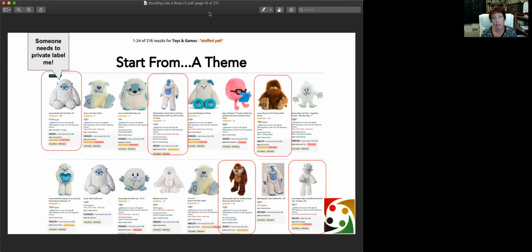So in this case with Stuffed Yeti, remember I told you the results are important. You want to look for something that has under 4,000 results-ish, because it means it's not super saturated. If you put in a search and there's like 50,000 results, then it's going to be really hard for you to make a dent in that search result. But Stuffed Yeti only has 216 results. So chances are good if you wrote a really good listing and had a great bundle, you could actually get listed on the first page of results here.